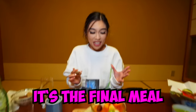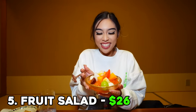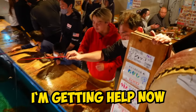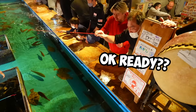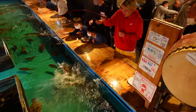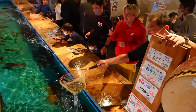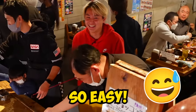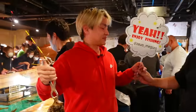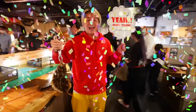Guys, look, it's the final meal and it's something I can eat. Mmm, I love fruit. Guys, I'm getting help now because I'm so bad. Okay, ready? Go. Oh! Oh! I just caught a fish. Dude, he made it look so easy. Oh my God. Guys, we finally caught the fish. Yay, got it.